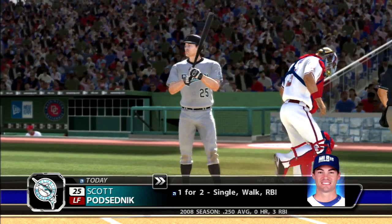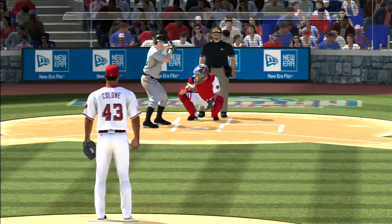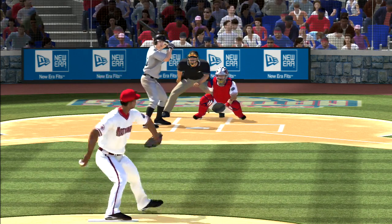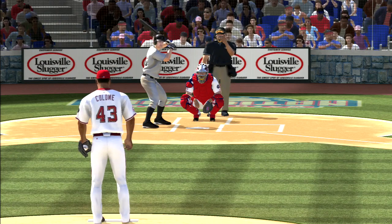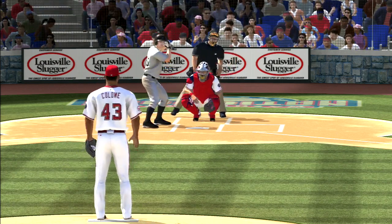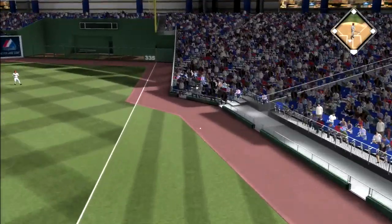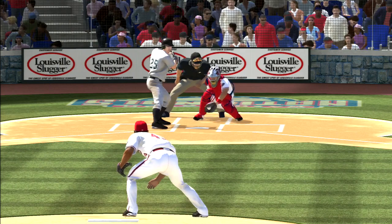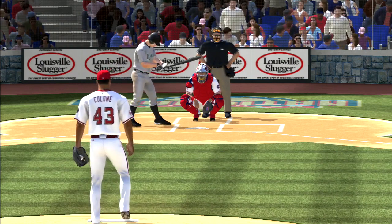Scott Podsednik will step in, 1 for 2 in the ballgame. First offering on the way. Started to go around, but it's ruled strike 1 anyway. Swinging, a soft liner down the line and right, but that'll get foul. It's 0-2 now. Can't quite get the low outside corner there. It's 1-2. And he'll think about inside outing that thing if it's over the plate a bit more.